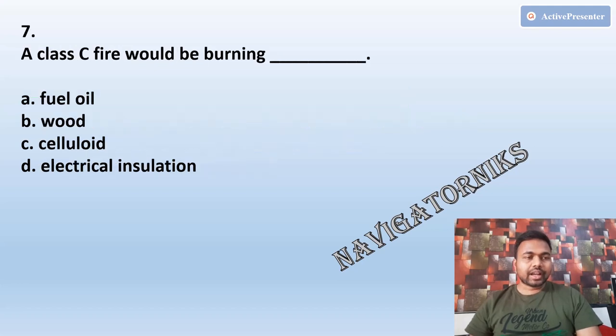7. A class C fire would be burning dash. Option A, fuel oil; B, wood; C, celluloid; D, electrical insulation. And the correct answer is D, electrical insulation.